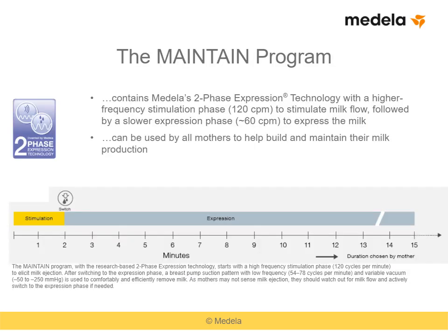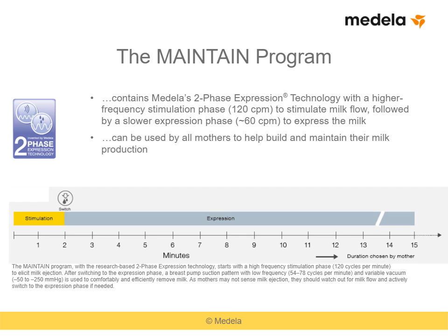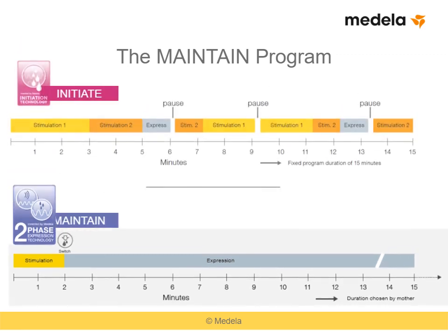The Maintain program mimics infant sucking patterns after mother's milk comes in. Like infants nursing at breast, it follows a pattern of a stimulation phase followed by an expression phase. The Maintain program is designed to express milk effectively, efficiently, and comfortably. To meet the needs of all pumping mothers, Symphony PLUS contains both the Initiate and Maintain programs.